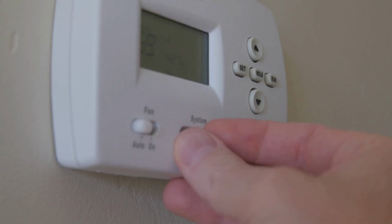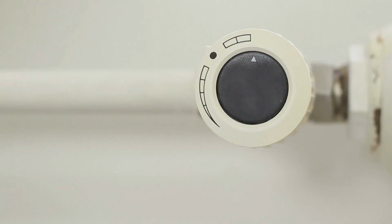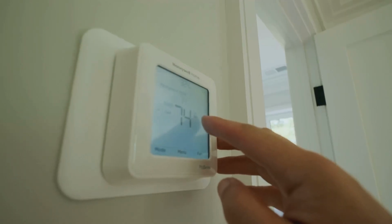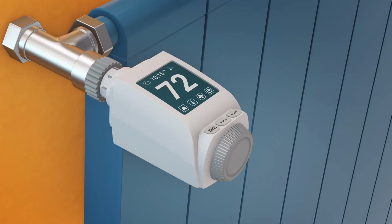Nest's learning feature is still the star of the show. You adjust your temperature a few times and boom. It builds a schedule based on your habits, your comings and goings, even the weather. And it adapts over time. If your preferences change, Nest learns. No programming required.